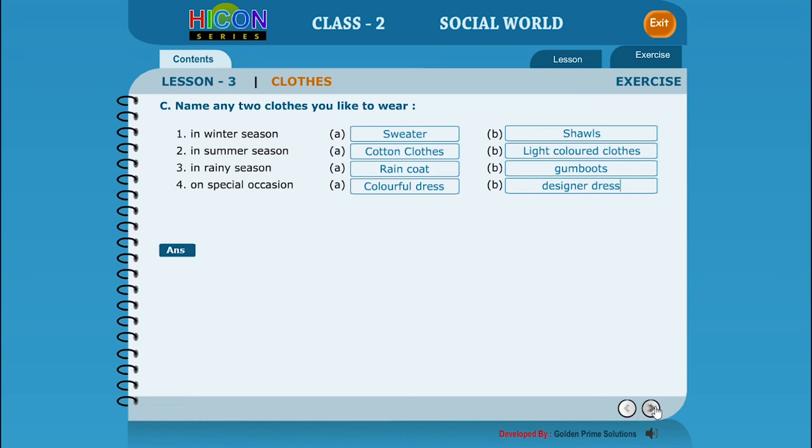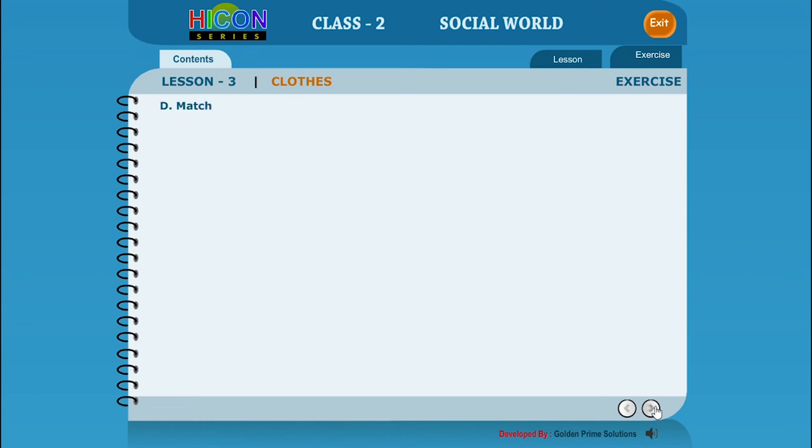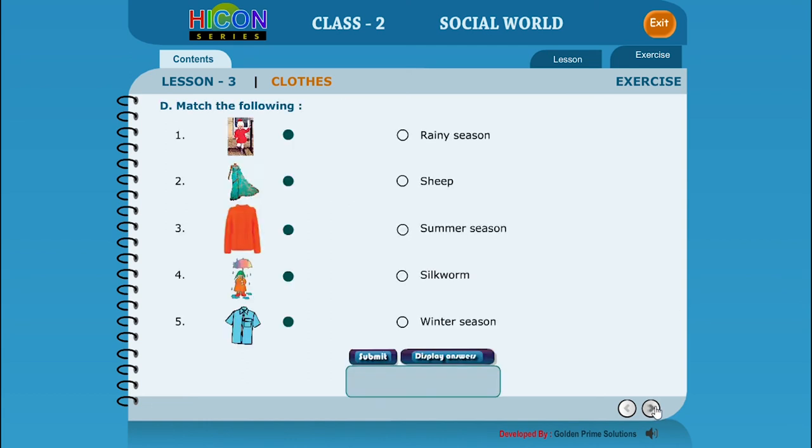Fine. Now we'll move on to the next one. Match the following. So different kinds of dress with the images with the names.